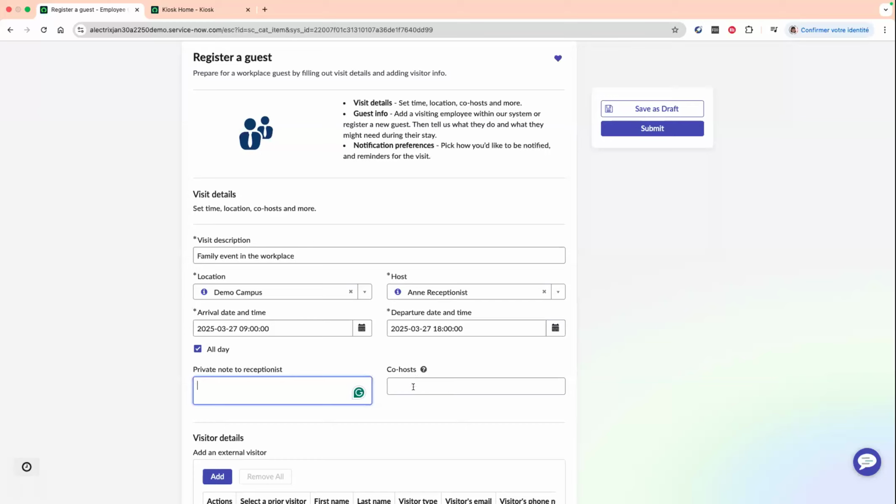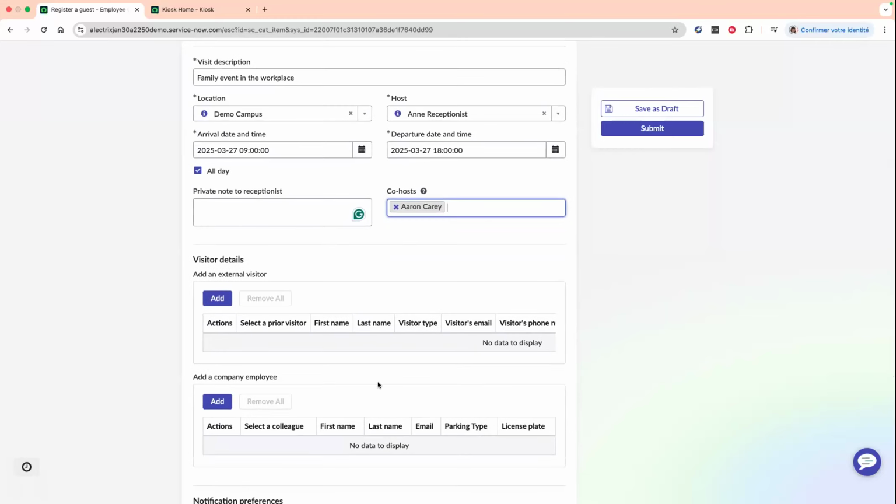So I mentioned here we also have the co-host option. If you think about it, I could be a VP of the organization, inviting some visitors into the organization. However, I spend my days in back-to-back meetings. The problem is I might not have the time to go down to the reception to greet my visitor. So the idea here is having a co-host. Let's say I have a personal assistant that can help me with welcoming the guest. I can have them here as an optional co-host. So when the visitor does show up to the workplace, it will not only notify the host, but it will also notify the co-host that the visitor has arrived in the building and is ready to be greeted at the entrance.